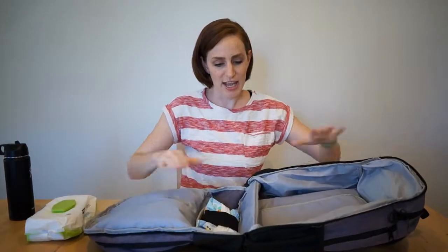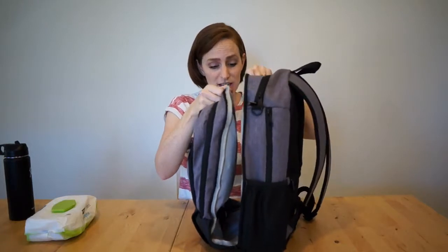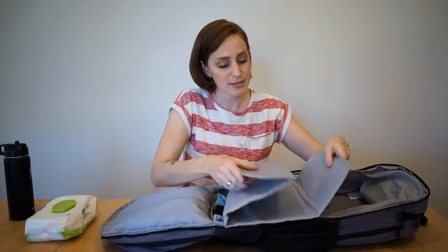Now you'll also notice that in order to lay completely flat like this, there is a joint right here. And I thought that that was kind of an odd choice because this is part of the reason why it doesn't sit up by itself when it's closed. So on the one hand, it's hard because it will not stand up completely straight, but on the other hand, it does open completely flat. And in a pinch, you could even lay a small baby on top of this with the diaper bag out. And if you have nowhere else to put them, you know you have a cushy spot for them here. So that's kind of nice.